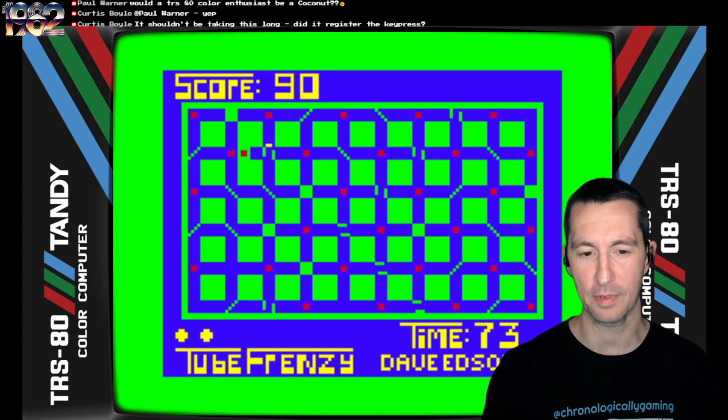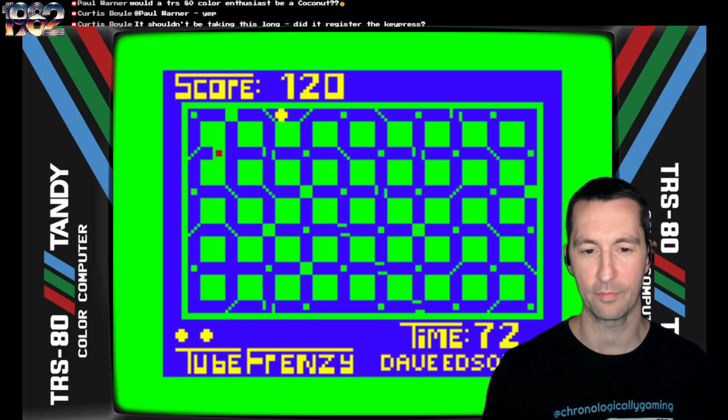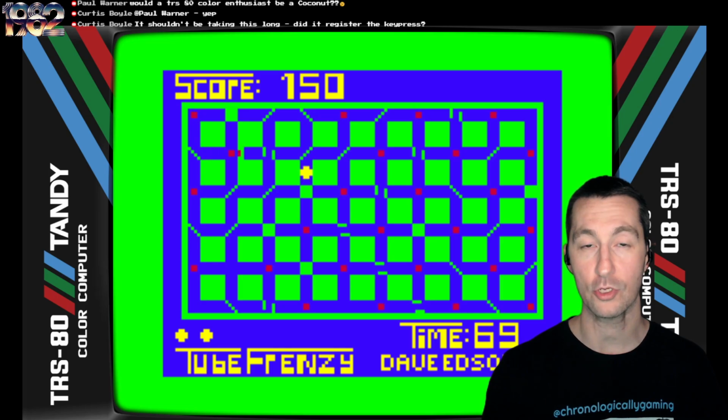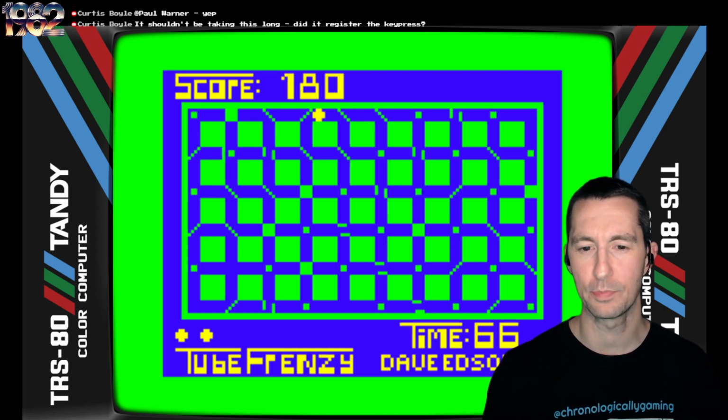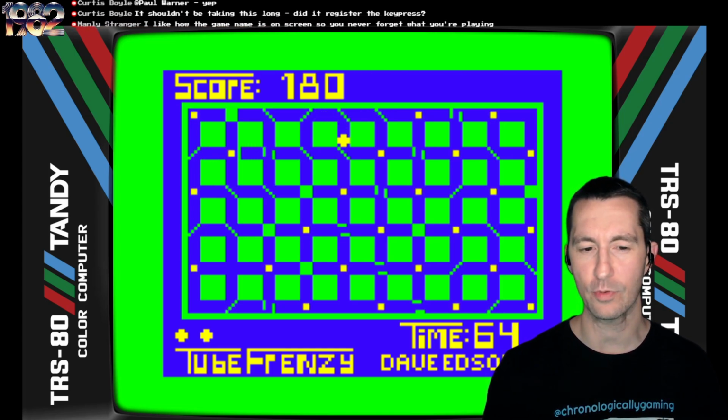I keep using the term slash because it reminds me of another game we played. All right, so you can see I'm making the ball go all the way around, and you're supposed to collect all of the flashing squares. What an interesting concept, because it's blending lots of things or games we've seen before.